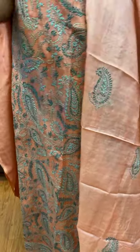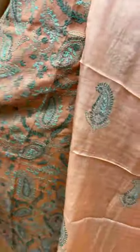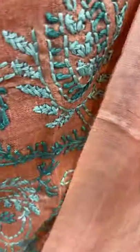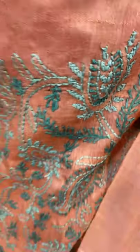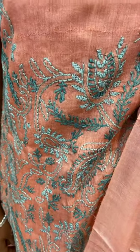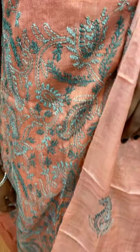Beautiful dress materials. Thank you, Sunitra ma'am. It's very, very classy. It's a monotone tussar with exclusive chikankari work. First one we have seen is tussar with katha work. This is tussar with chikankari work. Elegant. Thank you, Nirupama ma'am.